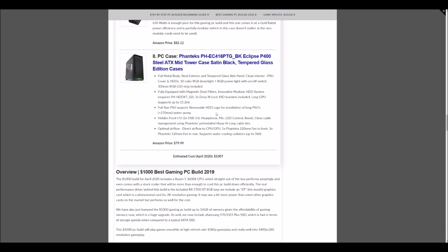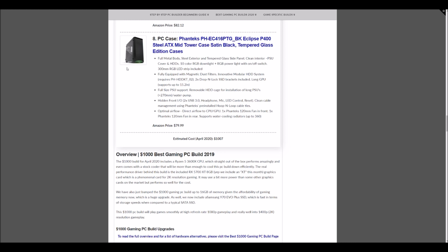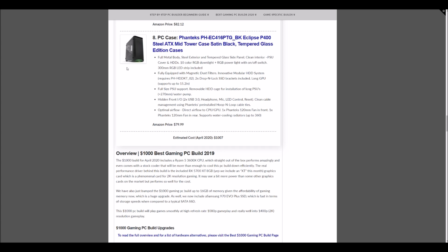but it's the Fantek Eclipse P400. You see here it comes in different colors. This is the one with the green lighting that you see here. It's RGB, so you can change that up. But I think I had the white one featured last month, and this is the black one. And that's $79.99, at $1,007.